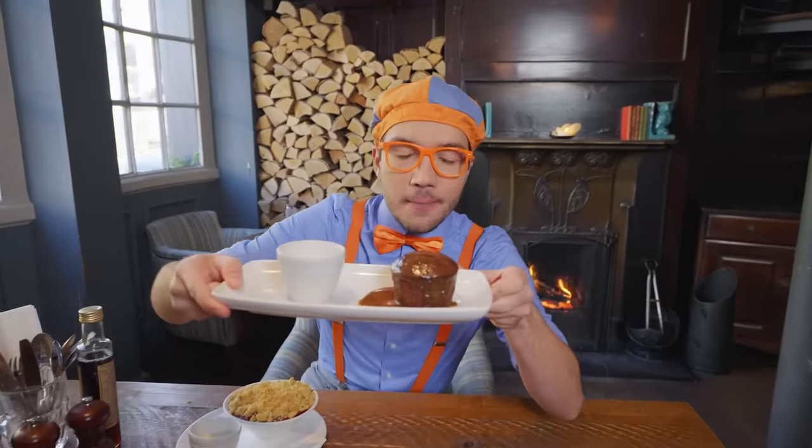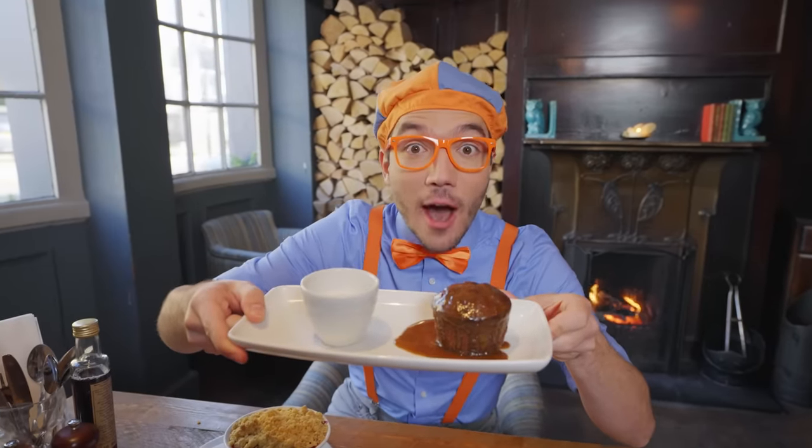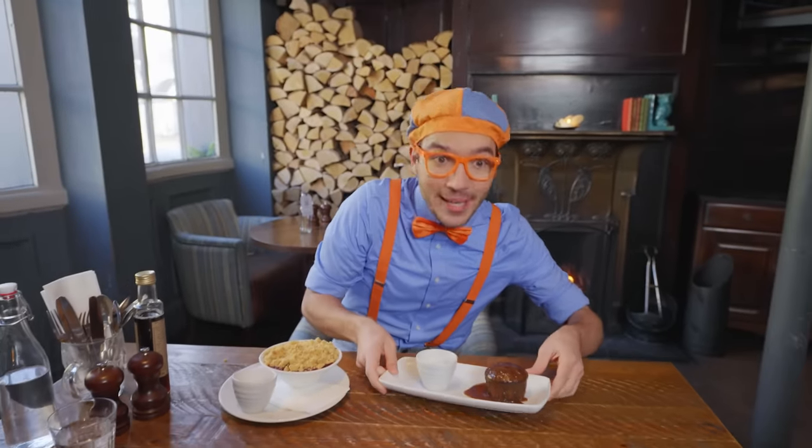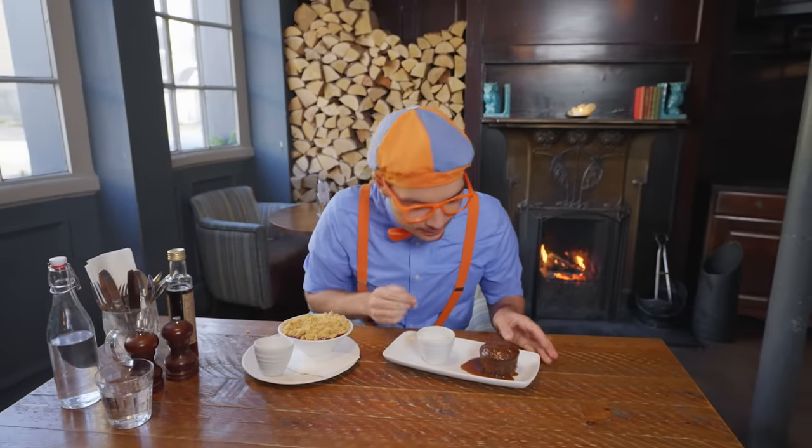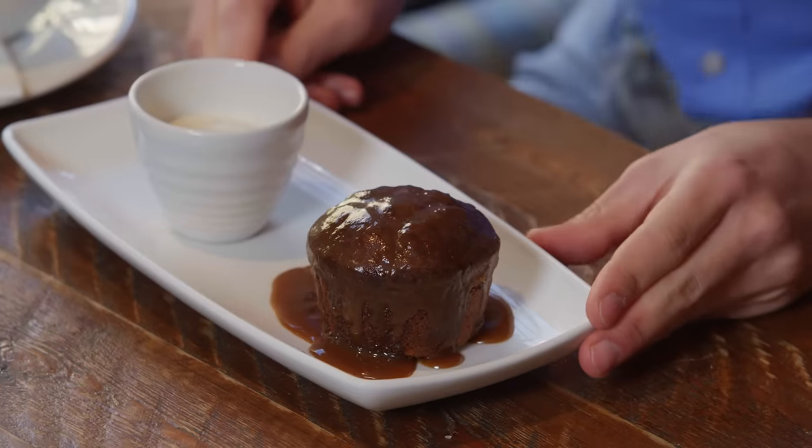Wow, look at it. Do you see this? This is called sticky toffee pudding. Wait a minute, this doesn't look like pudding. It looks more like maybe a muffin or a cake. Yeah, that's because in England, they call pudding something else. But they call this pudding. It kind of looks like a cake. It looks so delicious. And it looks like it has a caramel sauce, too.